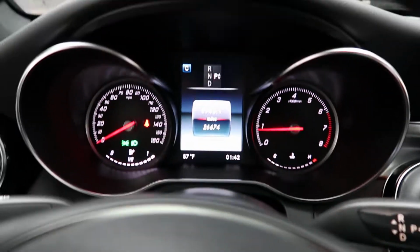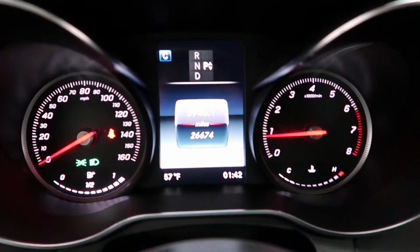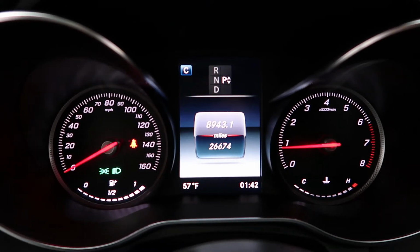This GLC Coupe has 26,674 miles, Carfax and service records available online.